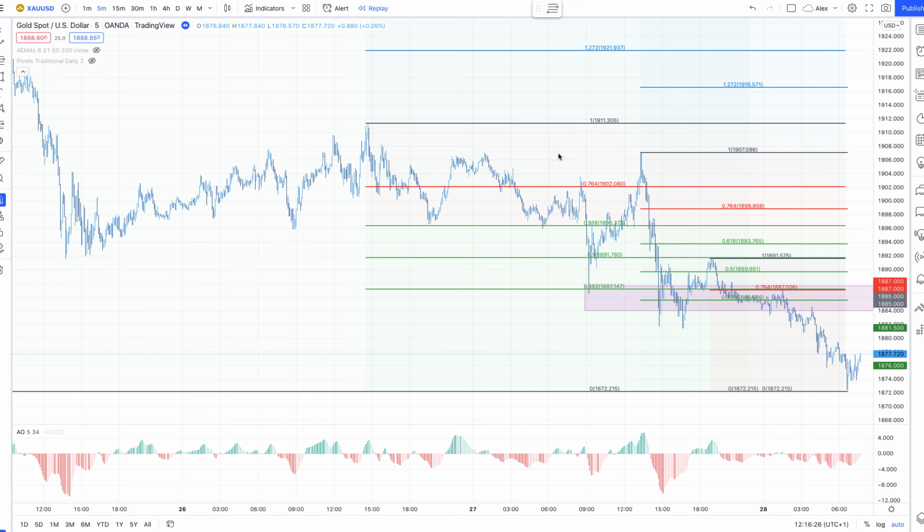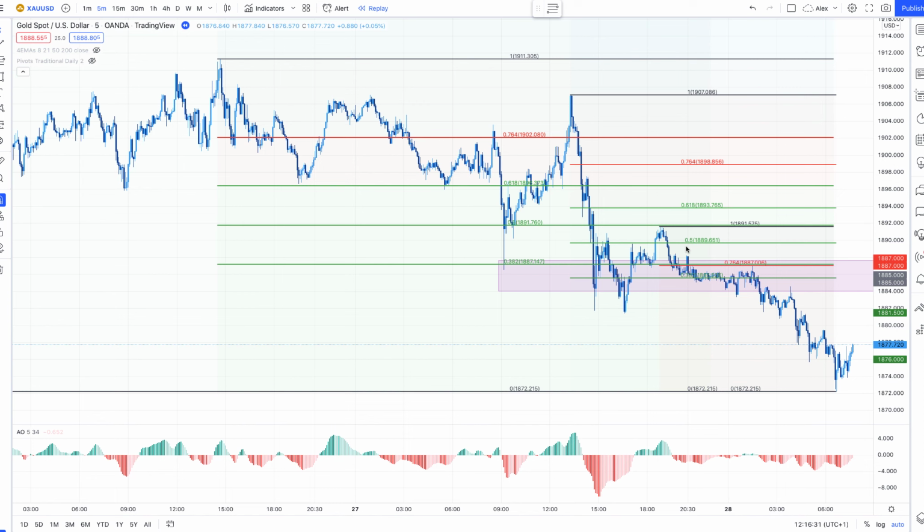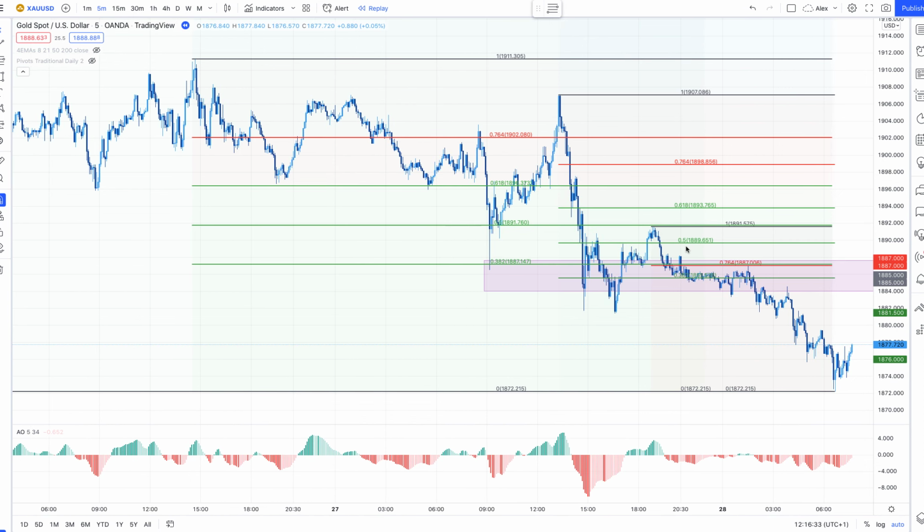So I've marked out a couple of key levels and put some fibs on there, and the idea is to sit patiently and allow for a retracement. I've marked out a little zone where I'm thinking price is going to come up to perhaps a 38.2 of this range here, and the 764 of this last swing. So if we're going to make a lower high, I'm anticipating price going up here and then coming down.